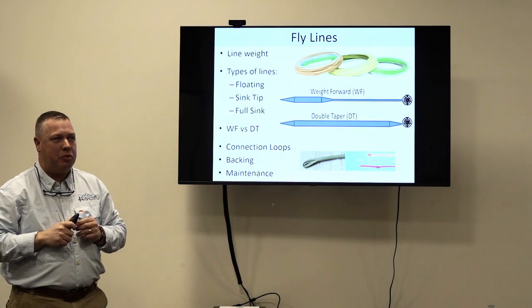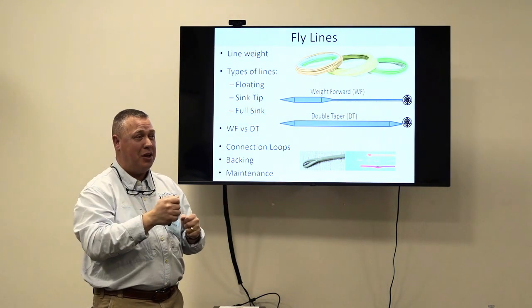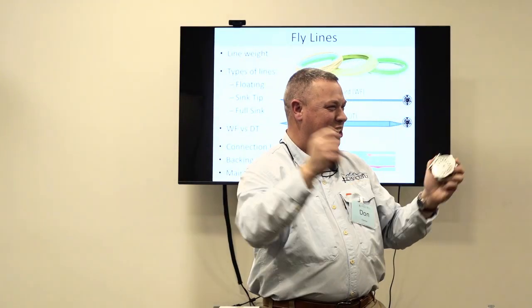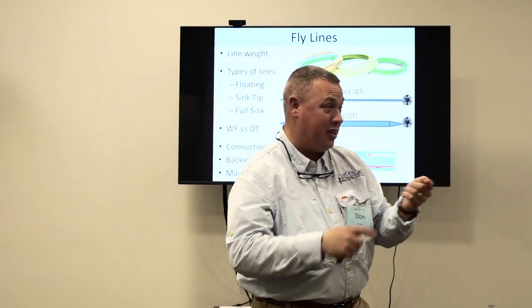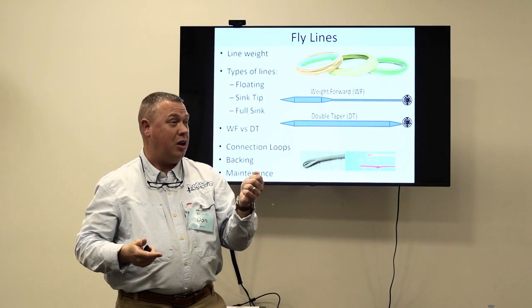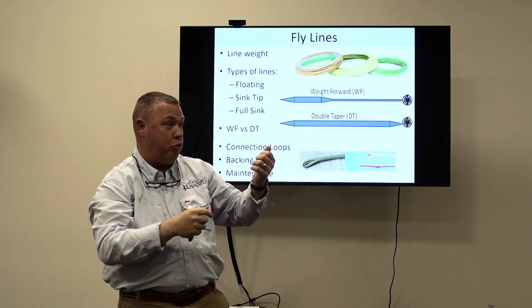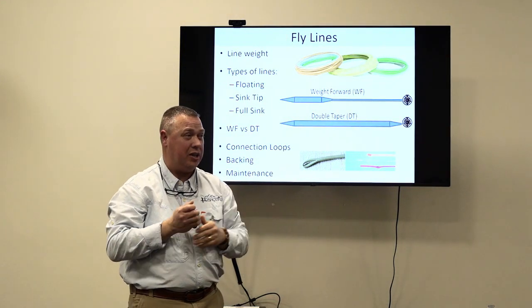I have fished some of the early ones. The first thing is they make a noise going through the guides, much like a silk fly line does. If you've ever fished a silk line, it has a noise that you have to get used to. I actually had some skin abrasions from a fish taking off. You're trying to clear line, and it'll actually cut you from that abrasion. I don't think they're as aggressive now as they were early, and this was one of the early lines.